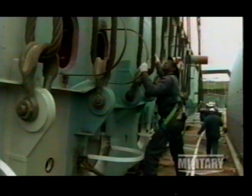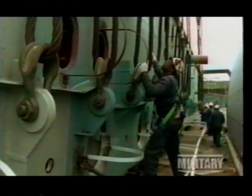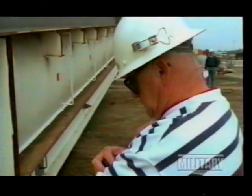The crane takes up the slack. Like a waking giant, the superlift stirs.